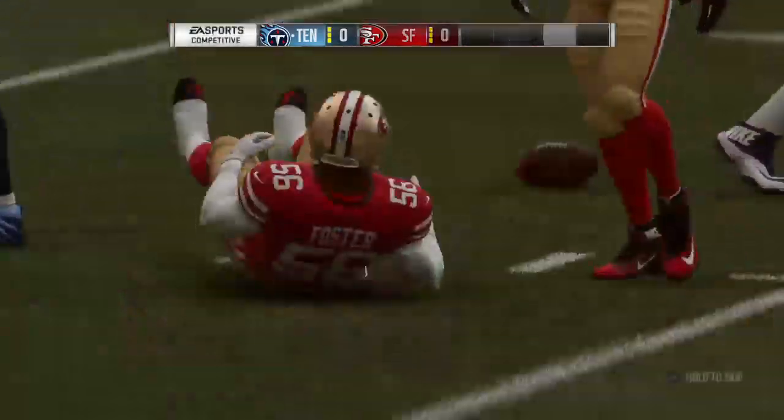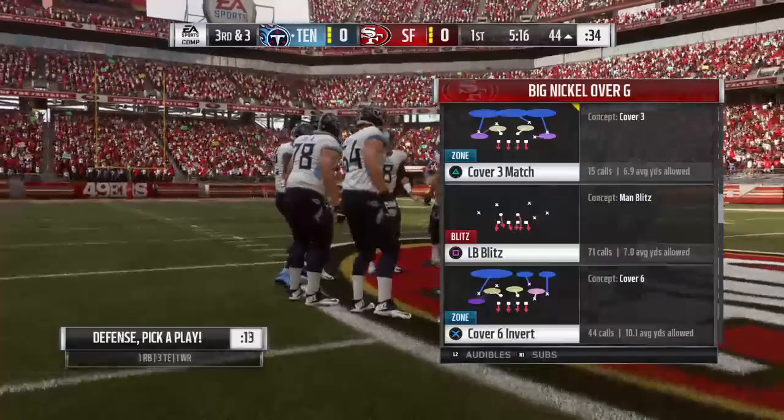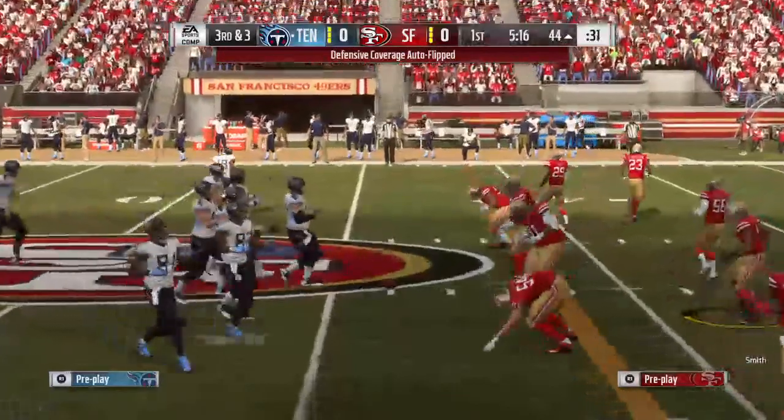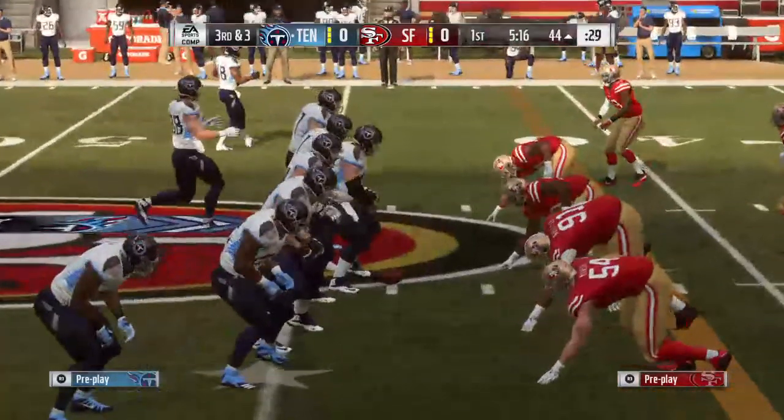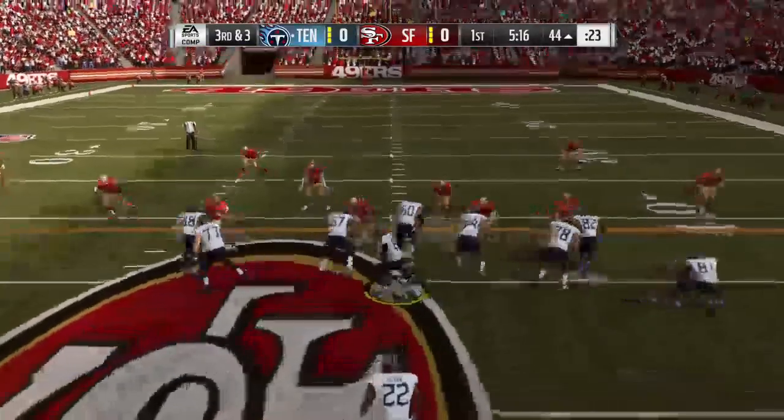And nearly an interception here on their opening drive. And it turned into an ill-advised throw into their zone. Well, we know he has confidence. He'll throw it any place, anytime, anywhere. That time it fell. But right now looking at a 3rd and 3.